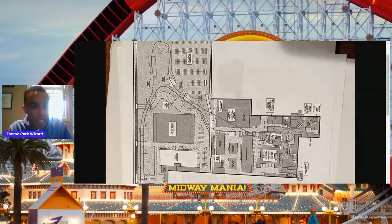And this might not be the final layout, as Knott's, or Cedar Fair, submitted plans in May 2021 to Buena Park with a significantly different layout, around the same heights but a definitely different type of layout. So this might not be the one they decide on. But if this comes exactly how it is laid out right now, it's a 325-foot height, or because of the tunnel, a 347-foot drop.